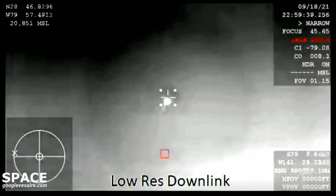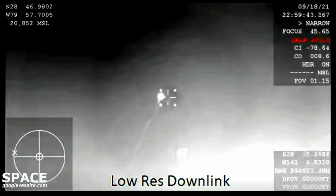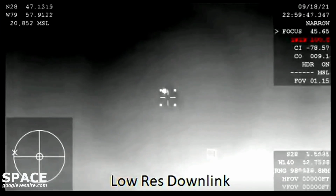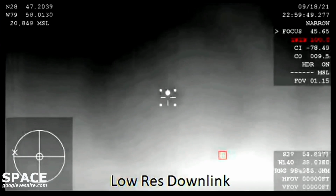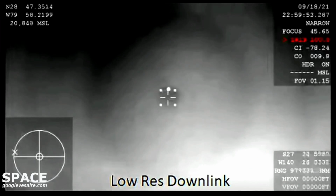Our thermal camera, seeing Dragon coming back down to Earth right there. Yeah, this is amazing. This is the first shot of the Dragon capsule coming back as part of the Inspiration4 mission. The crowd here is super excited seeing that for the first time as well.